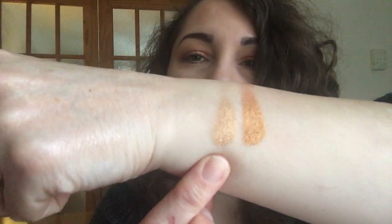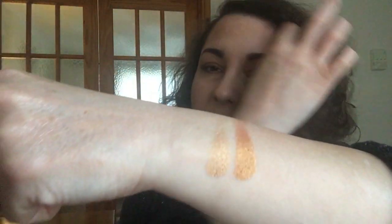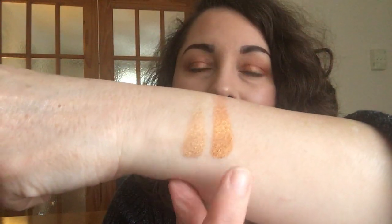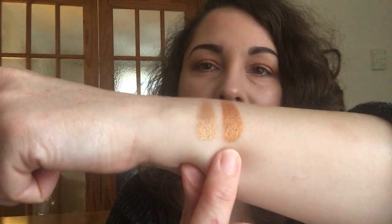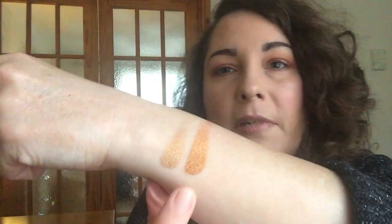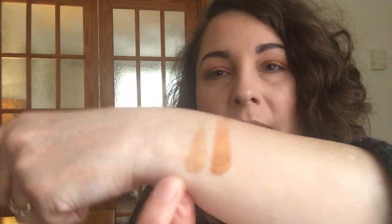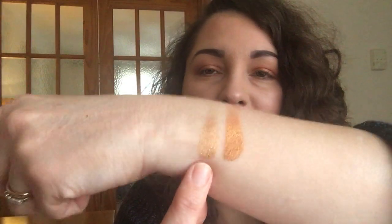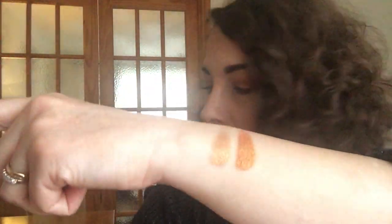So there we have those two. This one is certainly muted, more muted than the Morphe one, but to create that eyeshadow look, you could use either one of those. That one is definitely stronger in swatching. It's more definitely of a foil, whereas this is more of a shimmer. But it is just obviously the consistency of the eyeshadow. So that's that one.